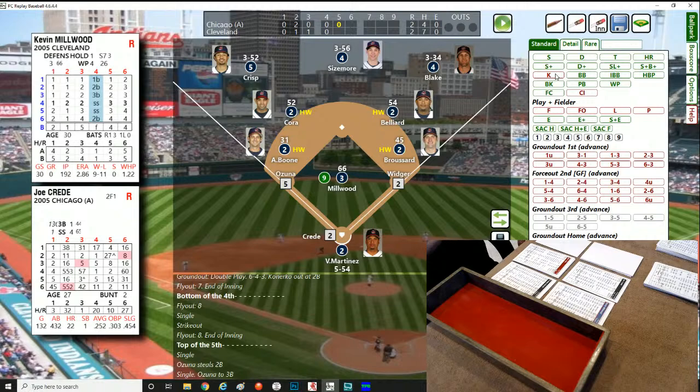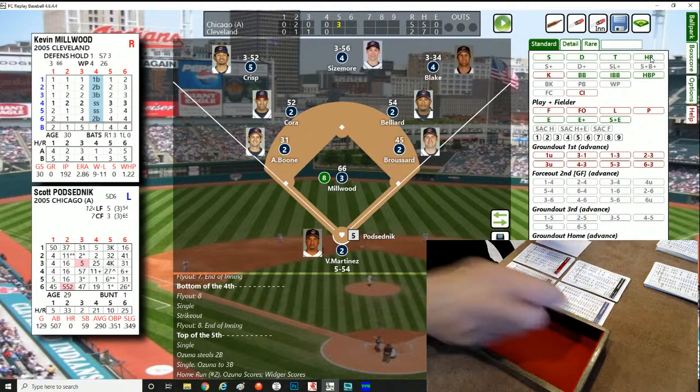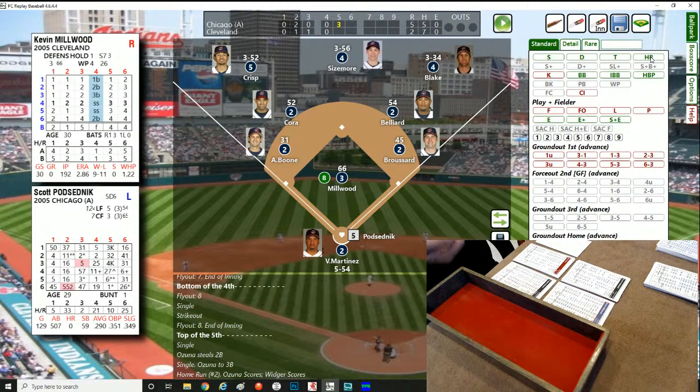Nobody out. Runners at first and third. Millwood. Defense is going to play halfway in. 802, right-hander. 802. And that's a deep drive by Crede. He's a 5 power. This could be trouble. 5 power. And he is a RP. And that is gone. Joe Crede with a 3-run shot here in the top of the 5th inning. What a blast by Joe Crede. He hit 22 home runs in the regular season. And that puts the White Sox ahead 5-2.